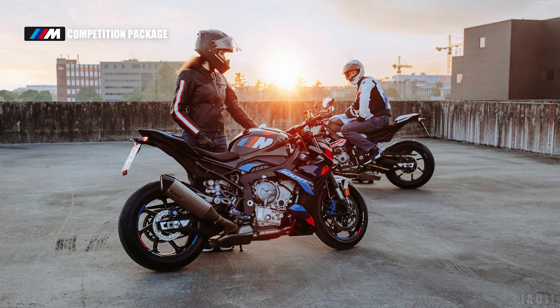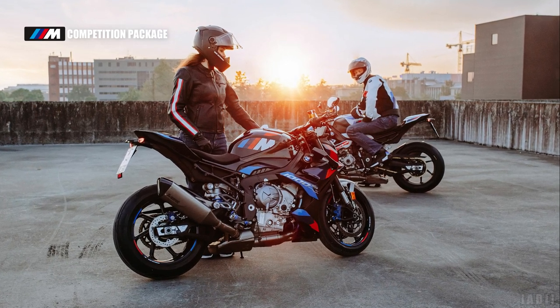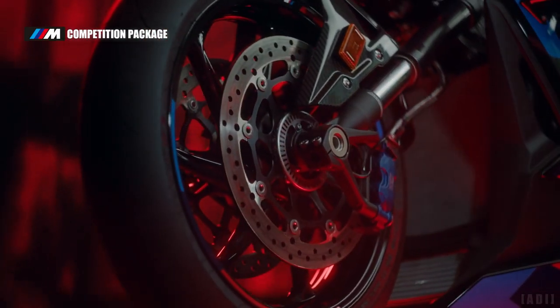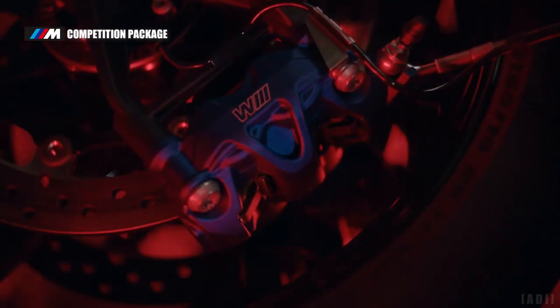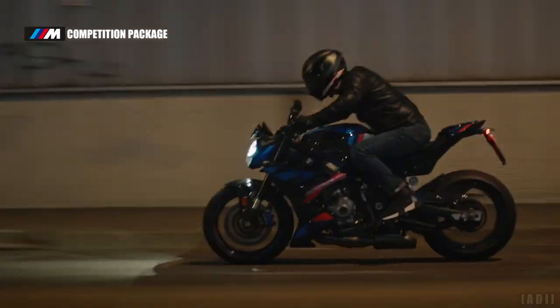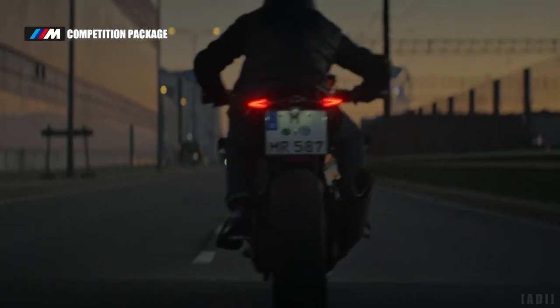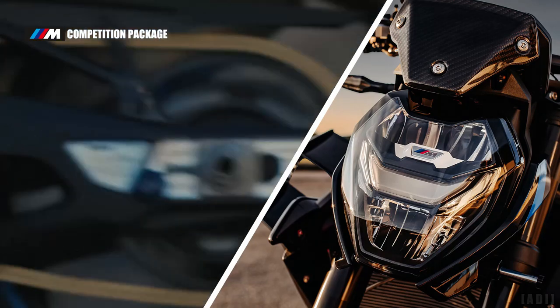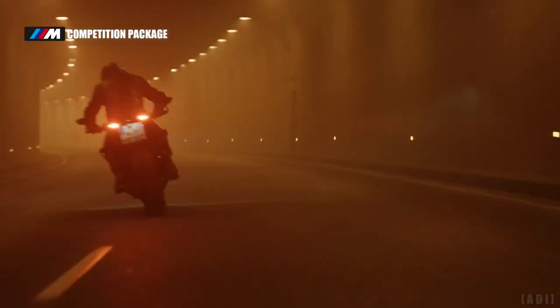The M package also includes M carbon wheels, which are 1.7 kg lighter than standard wheels. Carbon fiber wind deflector, seat cowl, M GPS lap trigger activation code and M passenger seat are also available.